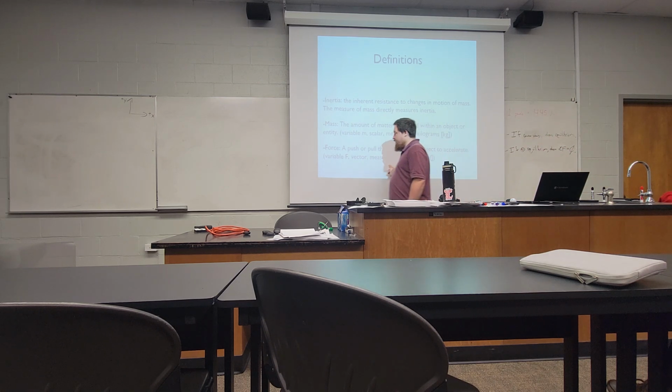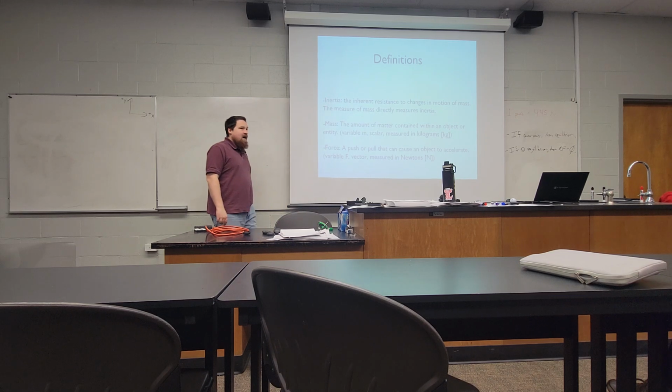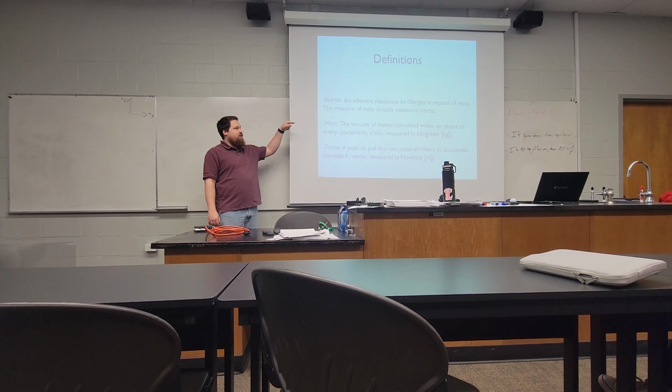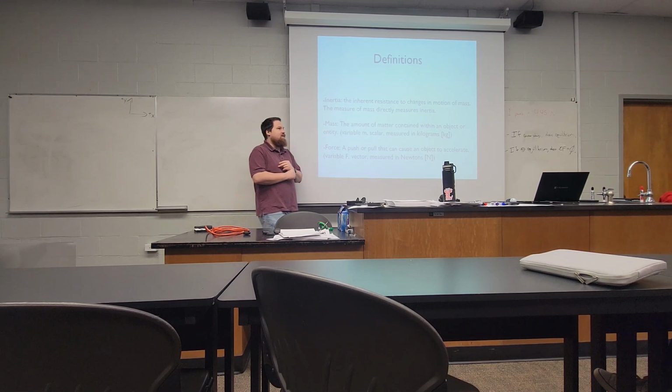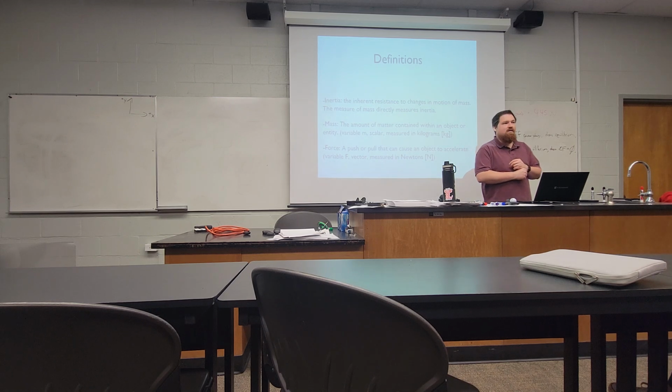So, we measure force in newtons instead of pounds. The variable for force is going to be uppercase F in any formulas that require it. And as opposed to mass, which is a scalar, a force is something that we call a vector. So now I get to define those two vocab words. It's a very vocab-focused day, unfortunately. But any questions before I switch slides?